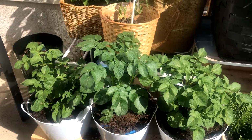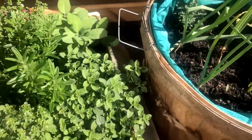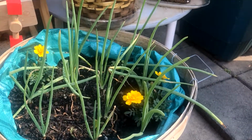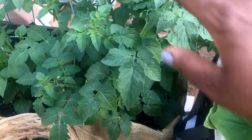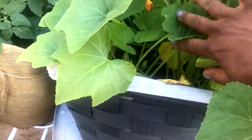They're doing really well. This is my herb garden. I have thyme, rosemary, oregano, and sage. And in here I have onions and some marigolds that I planted along with it. I have a cherry tomato plant here that's doing really well. And then here is my yellow squash, or crookneck squash.